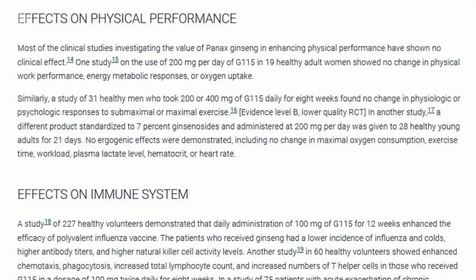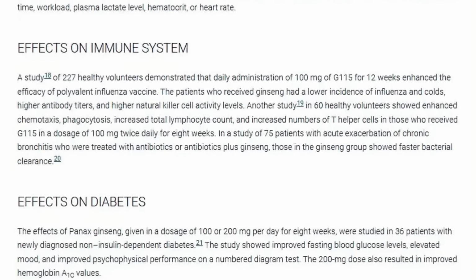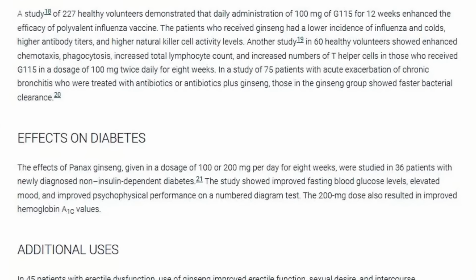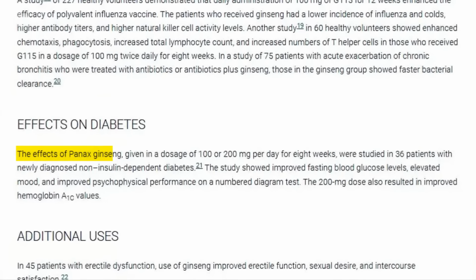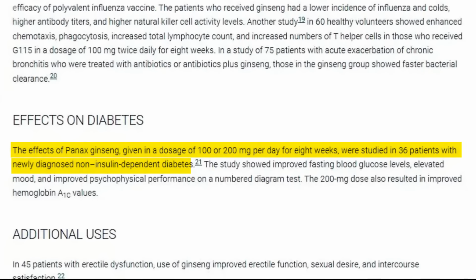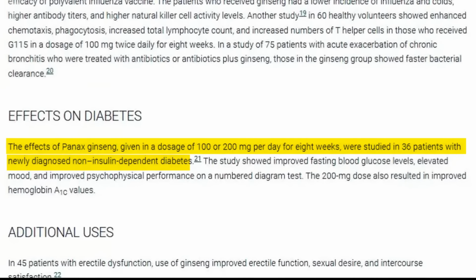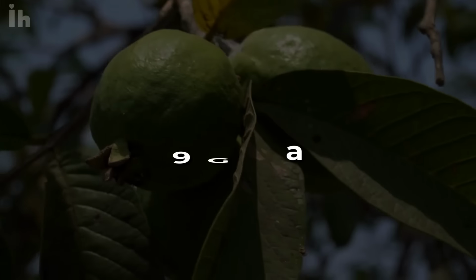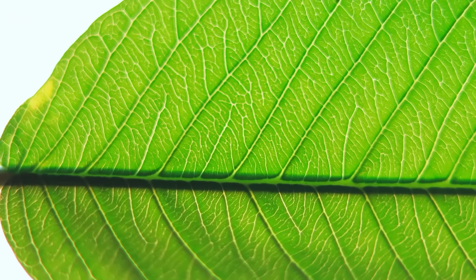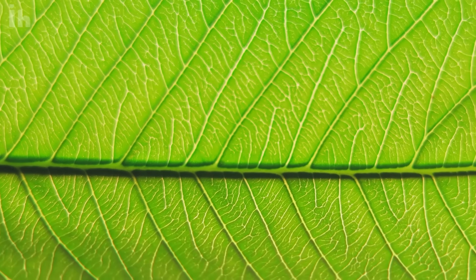A randomized, double-blind, placebo-controlled study included 36 patients who were newly diagnosed with non-insulin-dependent diabetes. It found that taking 100 or 200 milligrams of Panax ginseng each day for 8 weeks helped lower fasting blood glucose levels. 9. Guava. Guava leaves contain more active compounds for blood sugar control than the fruit itself.